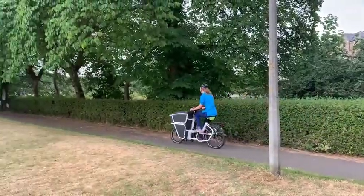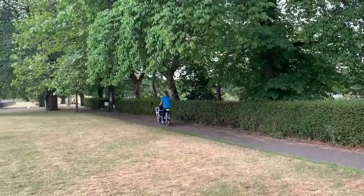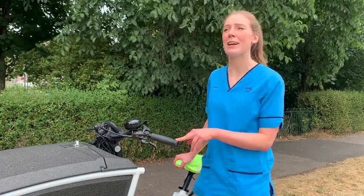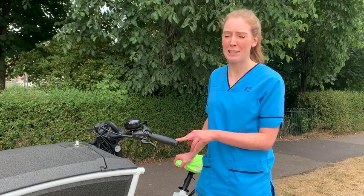This initiative began really with the NHS Lothian Sustainability and Green Agenda. And so NHS Podiatry have been on board with that ever since. And we've been using the bikes now for the last 6 months or so.